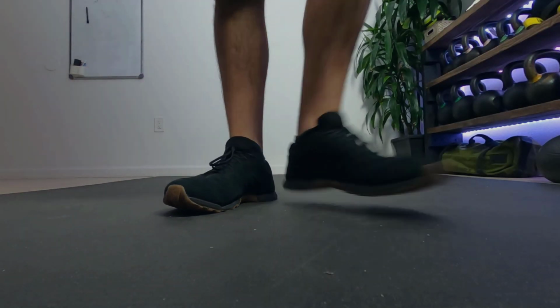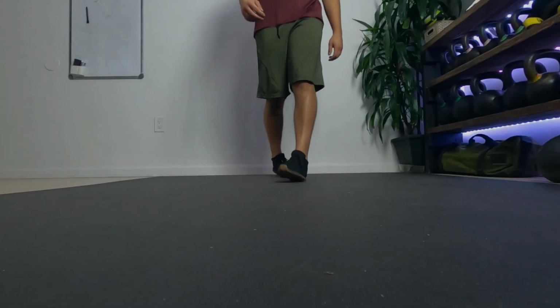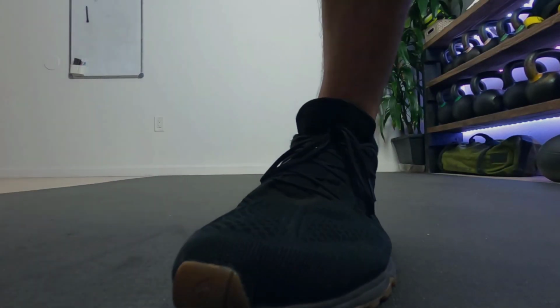And the last part here is walking, and I'm going to be showing you 4 different pieces to your walking posture. Again, we're going to start off with the ankles. If you are walking with your feet outwards or inwards as you're moving forward, then you are adding a lot of extra stress to the inside or outside ankles.